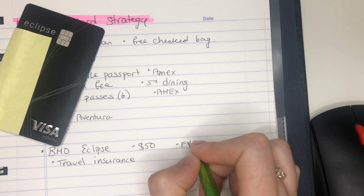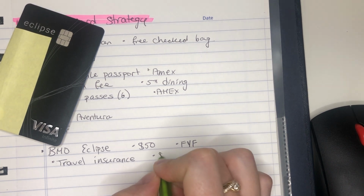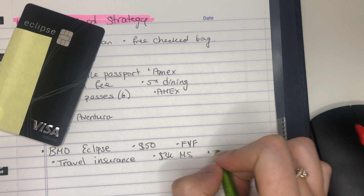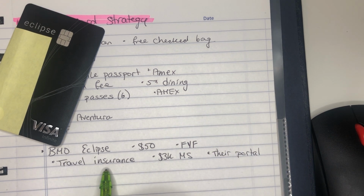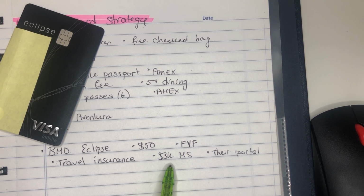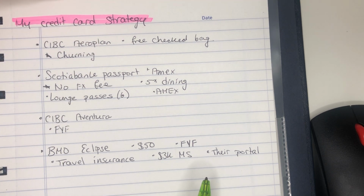However, I really don't like their point system, and their minimum spend is quite high. Their minimum spend is $3,000. So it is quite high, and then their point system, you have to use it on their portal. So if you didn't have the benefit of the travel insurance, I probably would never touch BMO at all. Most of their cards do have those kind of stipulations. So the $3,000 minimum spend, which is a little bit too high for me, and then you never get great rewards points from it. So travel insurance, only reason I would keep it in this case.